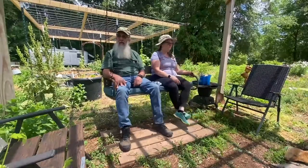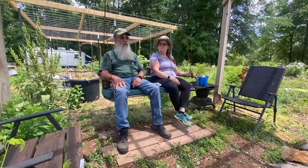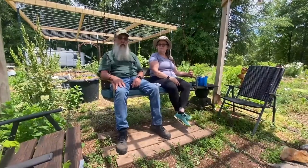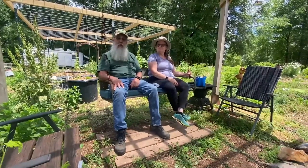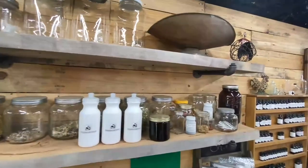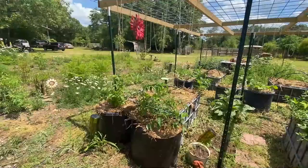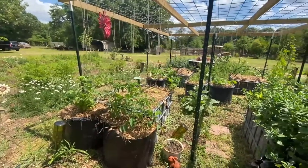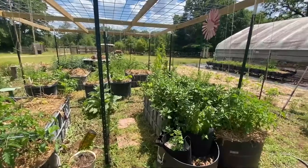We started out doing more vegetables and market-type vegetable stuff. But in the last few years, we've shifted a little and started leaning more toward the specialty crop medicinal plant market. We sell here at the farm store, and we sell at the East Chase in Montgomery, and then we go to Wetumpka once a month on Thursdays for their market day. We started this whole thing as a vehicle for retirement.